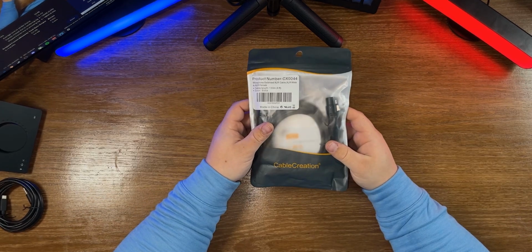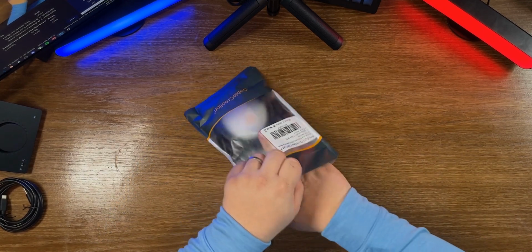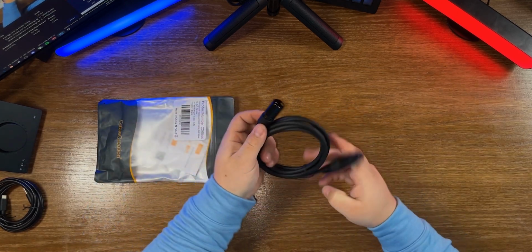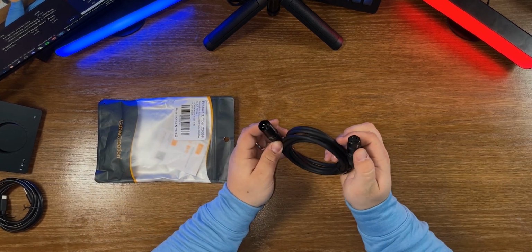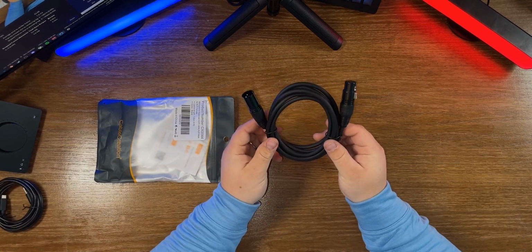Next piece of gear is real simple. This is just an XLR cable. I wanted one with black ends. Sorry, I know that's probably loud as I'm pulling this open. I wanted black ends just for aesthetic purposes. Most of the time they come in silver or gray on the ends. I just wanted black to see if I could mesh that color all together so that the Rode PodMic silver is what shows. This is just a 6-foot cord.